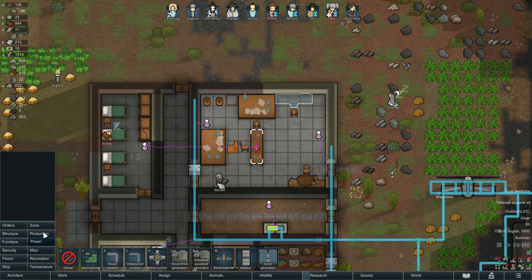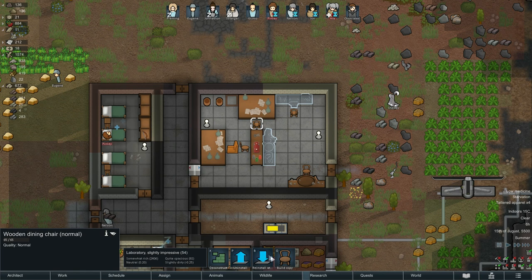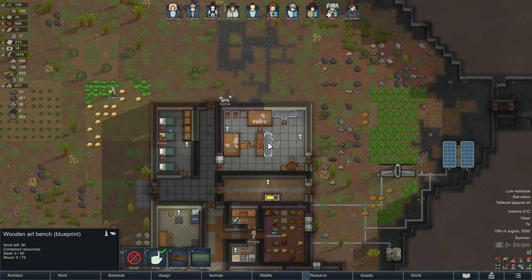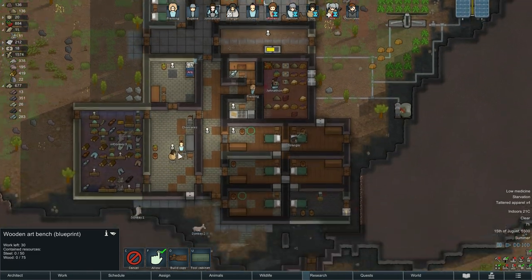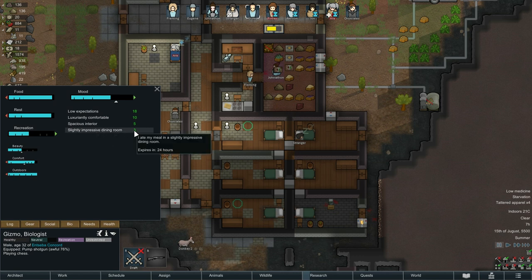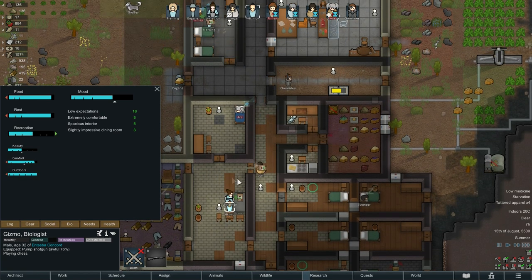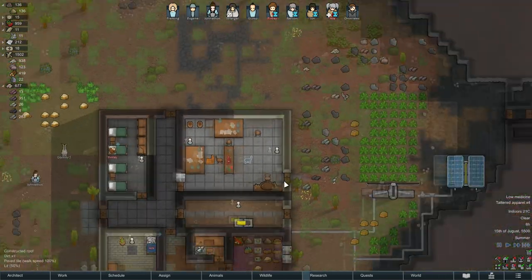Now, art benches are actually quite important. Art is very, very good at making a room beautiful and thus making everybody happy. People will get a buff for having a slightly impressive rec room, as we can see. This only gets better if you get an impressive rec room, like 5 or 6, to an extremely impressive. And you do that just by keeping it clean, adding art and beautiful things to it. It's pretty straightforward.